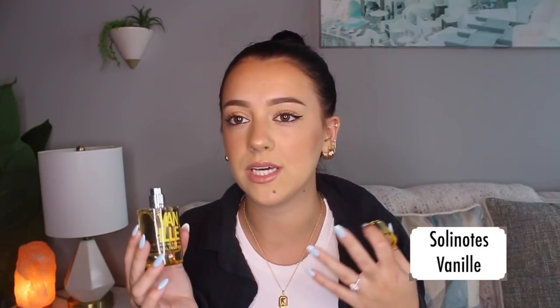This is the most true vanilla scent that I have ever discovered, but while also not smelling insanely synthetic. I don't think this smells like the most expensive thing in the world because, I mean, it's so simple. There's not really much of that complexity in here where you're like, oh my god, that's unique. It gives off like an expensive vibe. This neither smells cheap or expensive.